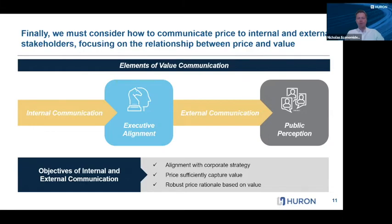When we think about the objectives or the desired outcomes of internal and external price communication, for internal communication, the desired outcome is to get executive alignment on the price recommendation. And for external communication, our desired outcome is to ensure that the price is positively received by all the relevant stakeholders that are outside of the manufacturer's organization. And to do this for both internal and external communication, we follow the 3 principles that you see at the bottom of the slide. So the first principle, price communication must align with the corporate strategy.